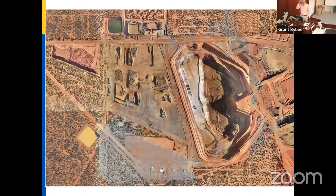Here's what it is more recently. It's getting bigger. They have many stockpiles of different sorts of ore. And I must say that one of the hardest things about rare earths is the metallurgy. No, this is Mountain Pass. Oh, sorry. Bayan-Obo is much bigger.